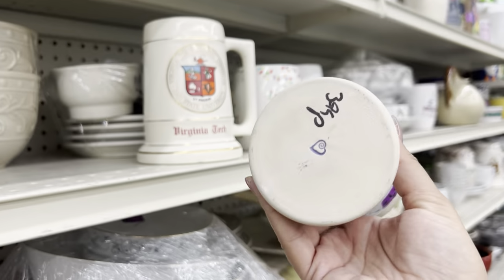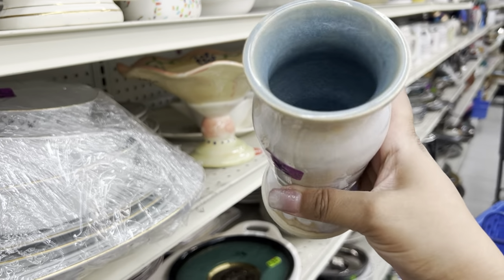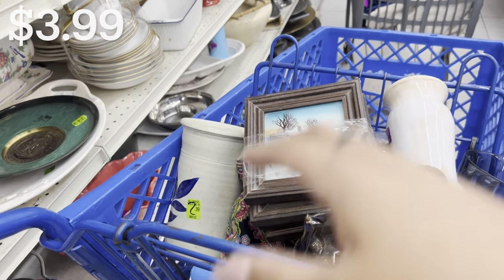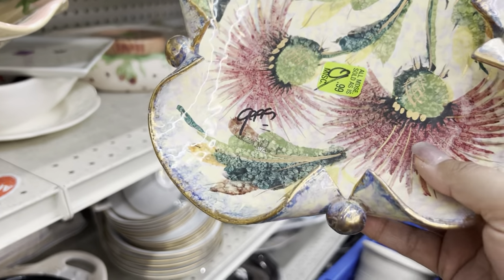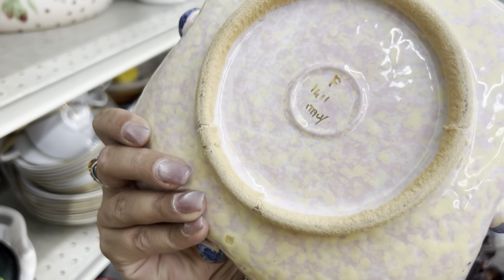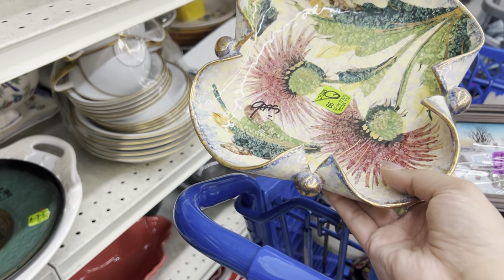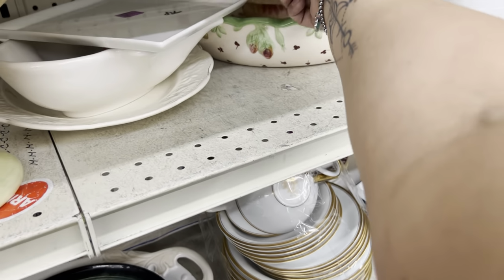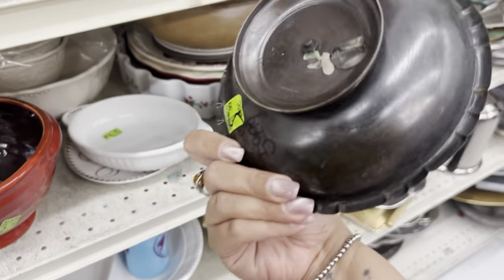So this is nice pottery. Gosh, wrote right on it, but it is nice. Okay, we'll grab that. $3.99. Oh, wow. Look at this. Oh, too bad it's all cracked. Yeah, it's Italy. It's all broken right there. Oh, that's so unfortunate. That is gorgeous. Look at that Italian texture. That might be Italian also. Let me try to get it. Wait, first let's look at this.